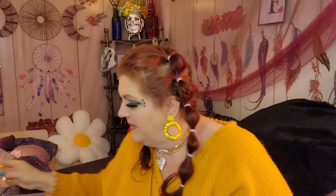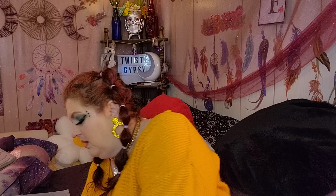They just have so many cute things. Okay, so this was 79 cents, which is a really good deal. So it's just a cute little, it's a two pack, hold on. Okay, got it. I guess you can wear them together or you can wear them apart.